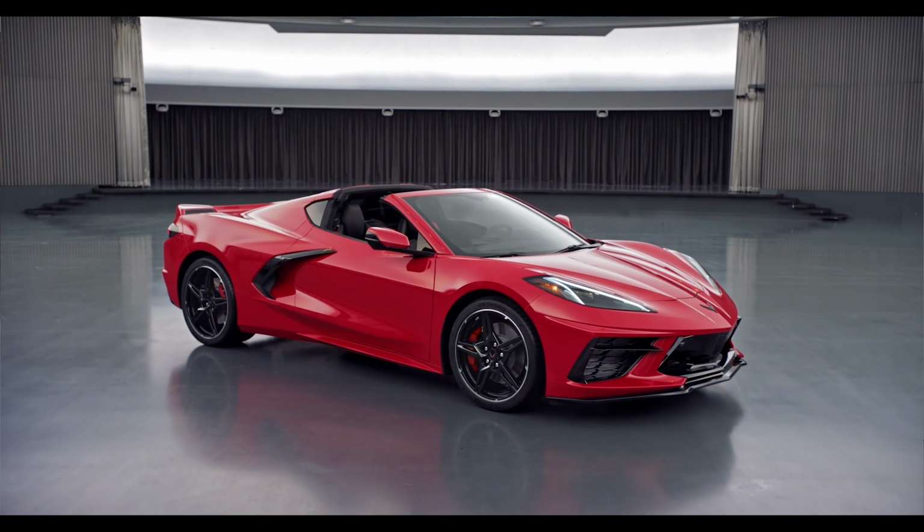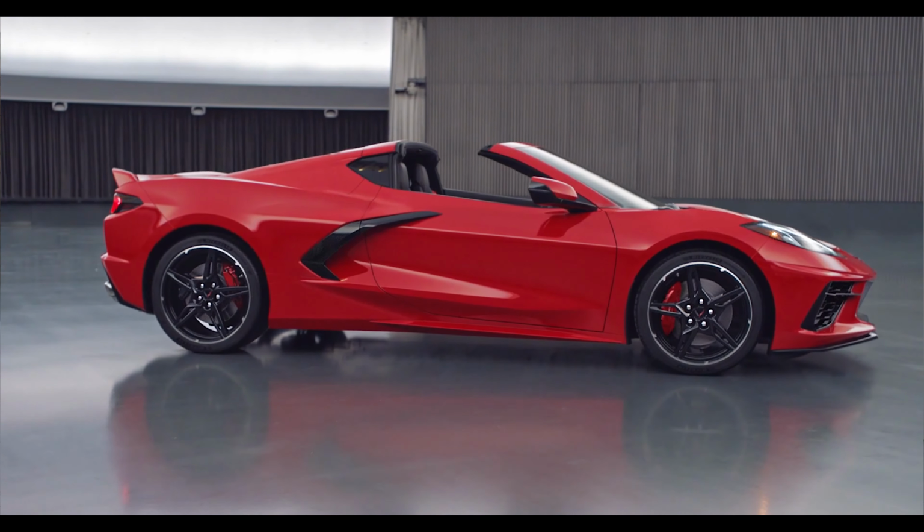Now, we chose the LT2 package, which is right smack dab in the middle of the configuration on the Corvette, and was gonna put us around the mid price range.